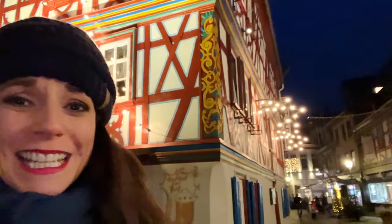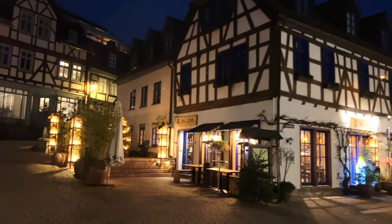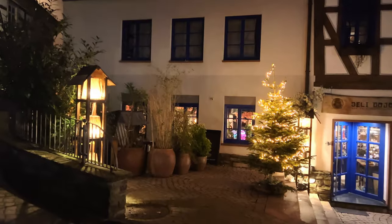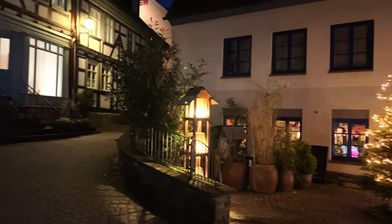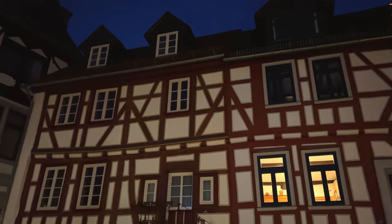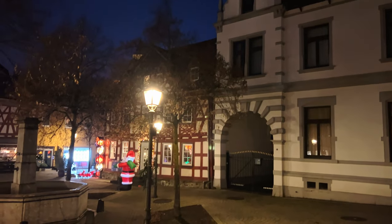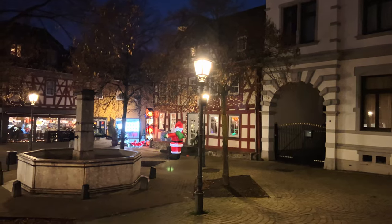Isn't this just the most amazingly gorgeous Harry Potter-esque fairy tale place? I can't even look in the camera. I'm too busy looking at the pictures behind me. Look at that. This is the market square, der Marktplatz, from 1700.